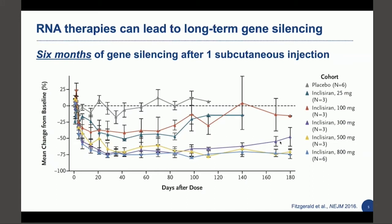And the thing that struck me about this New England Journal article was not the y-axis. I mean, the y-axis is nice and impressive, but it's the x-axis. So you're looking at gene silencing. So this is siRNA, so gene expression should go down if the drug's working. You see the gene expression go down, so the drug's working. But the x-axis is pretty incredible. You're getting gene silencing that lasts for 6 months.